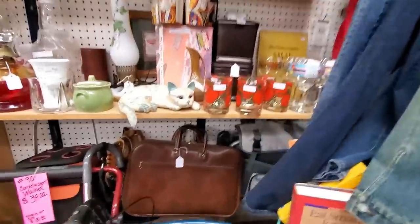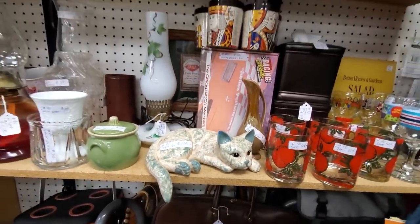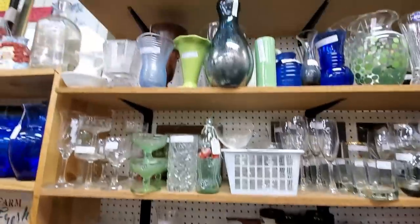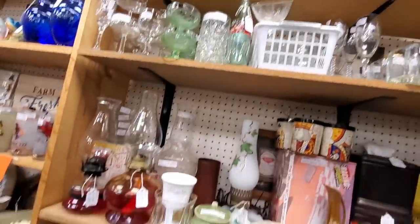Napkins. Oh, there's a kitty cat for $3. You have your black light? No, I couldn't find it. I don't think this is. Doesn't. You look too thick and. That thick wavy blue vase is kind of different.